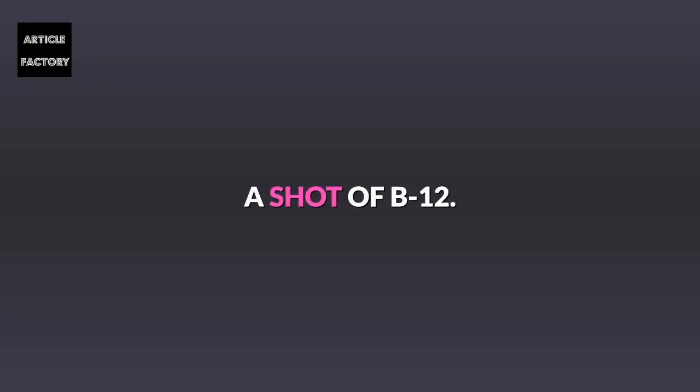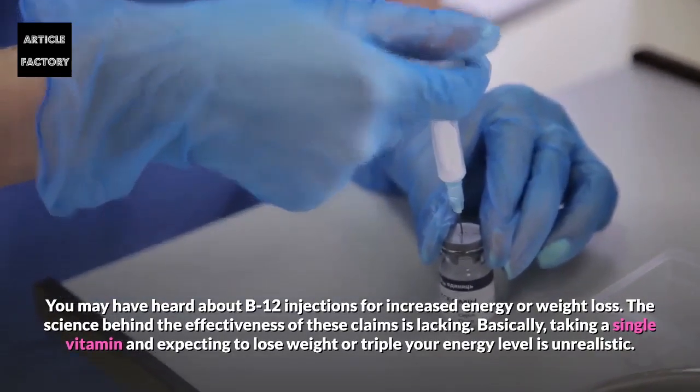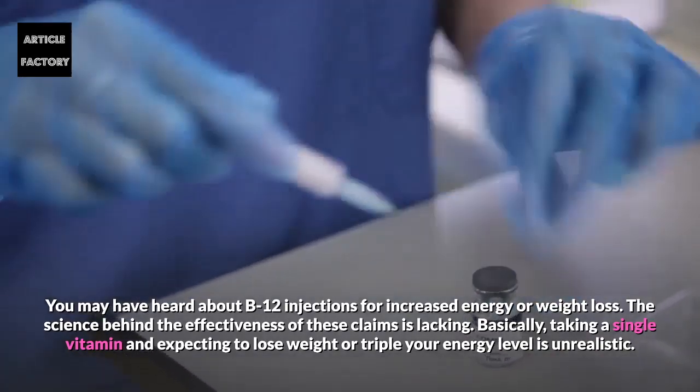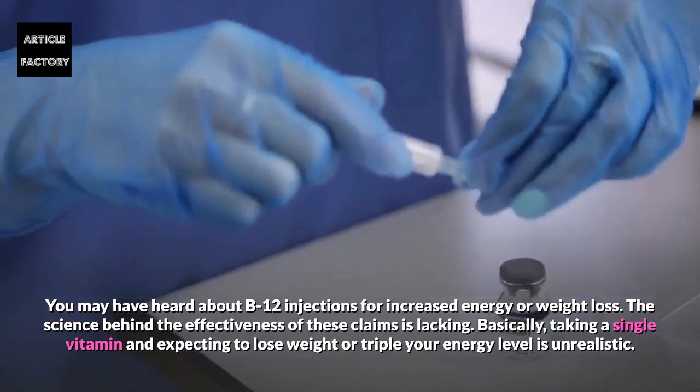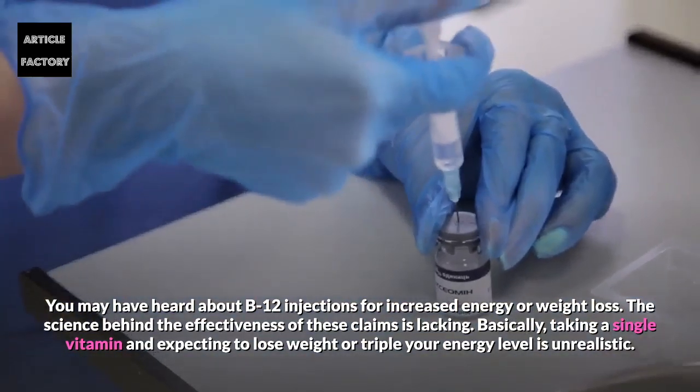A shot of B12. You may have heard about B12 injections for increased energy or weight loss. The science behind the effectiveness of these claims is lacking. Basically, taking a single vitamin and expecting to lose weight or triple your energy level is unrealistic.